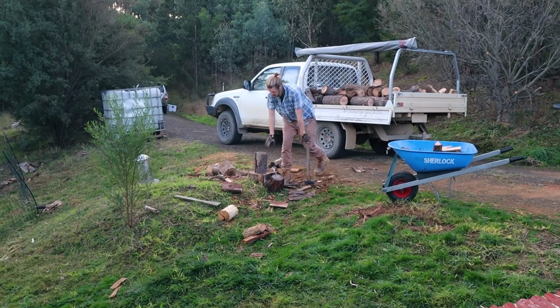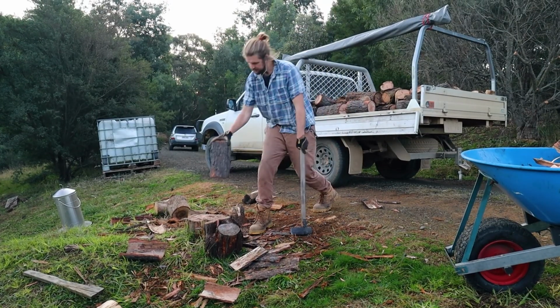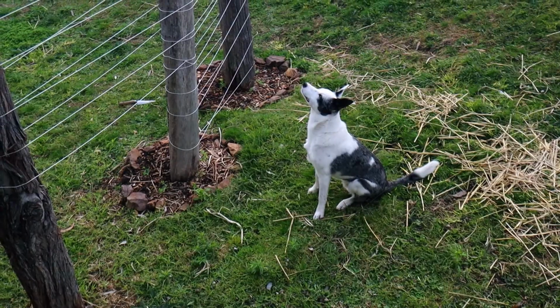It has been a pretty busy day so far. Sam's just chopping some wood because one of our neighbours was kind enough to offer us a trailer load from his property. So we went up there and grabbed some wood. Now Sam's chopping it up.